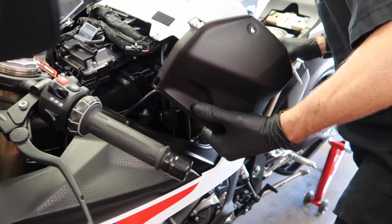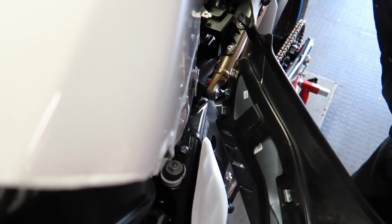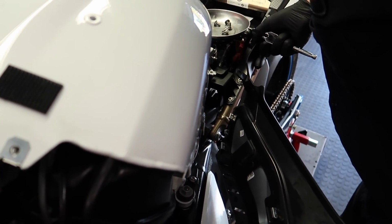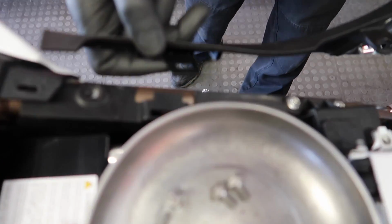Yeah. All right, another piece coming off. Looked like it was a couple of bolts and some clip pins. I can't remember how that one comes off. Let me see if I can give him a hand here. All right, another big piece came off. It was that clip right there that was holding it in. So we just made sure.